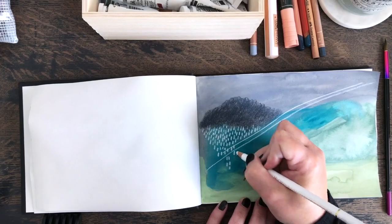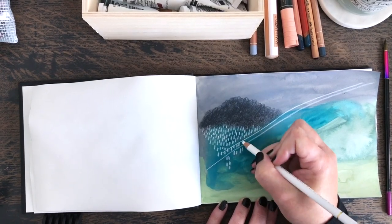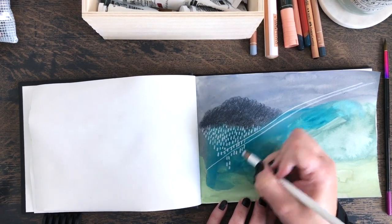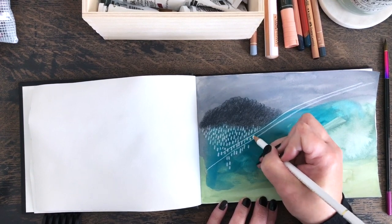You see how well this Holbein Artist Soft White Pencil goes over the paint. It's so good. I mean, this really is looking like a rain cloud.